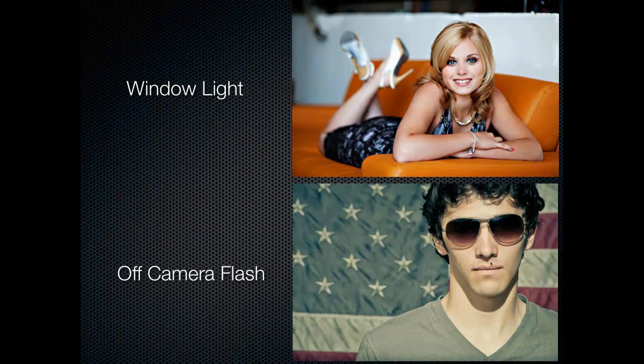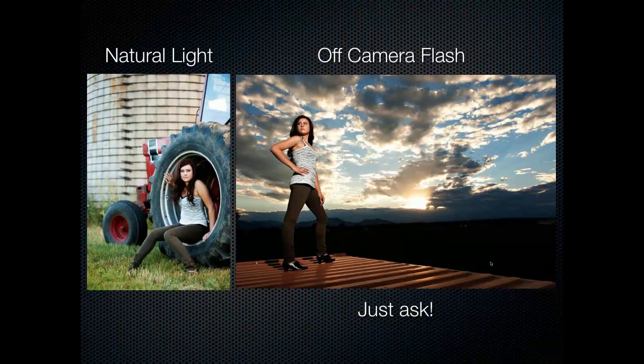Here's another example of natural light and off-camera flash. Back when I was talking about asking seniors if they wanted to do something and them being game for it, this was like an 18-foot cargo container. I asked her if she wanted to go up there so we could get a higher angle to get the little mountains in the background and nothing but sky. Dude, she did this in heels. She was like, heck yeah, I'll go up there. So don't be afraid to ask your seniors to do something you want to try.